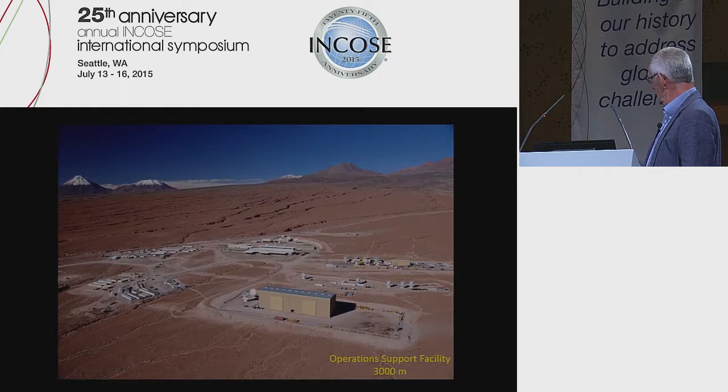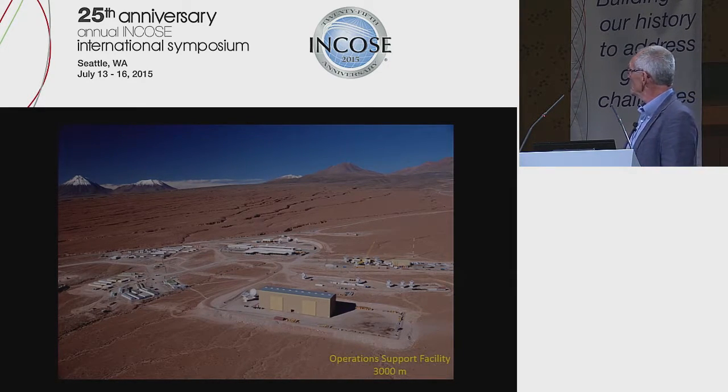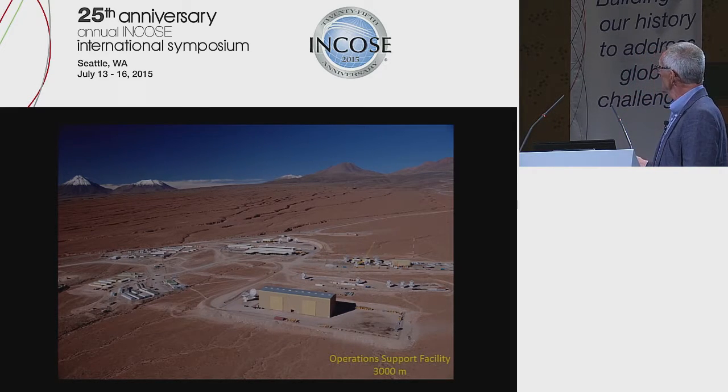One back. On the right side here, there are the three vendor camps. The three partners each produce their own antennas. This is the American camp. This is the East Asian, the Japanese camp, and this is the European camp. They all have their own antennas. I'll come back to that later.